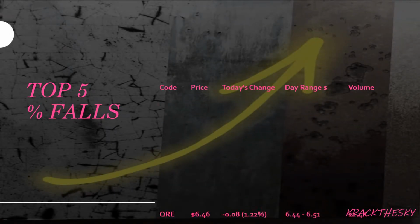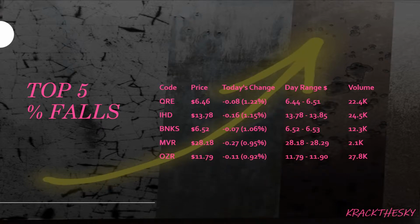Top 5 percentage falls for the day. Let's have a look what we've got. QRE, IHD, BNKS, MBR, OZR. So QRE is our BetaShares S&P ASX 200 Resources ETF. IHD is the iShares S&P ASX Dividend Opportunity ETF. That one just looks at mainly Australian listed securities. BNKS is our BetaShares Global Banks ETF. MVR is the VanEck Vectors Australian Resources ETF. OZR is the State Street Spider S&P ASX 200 Resources Fund.